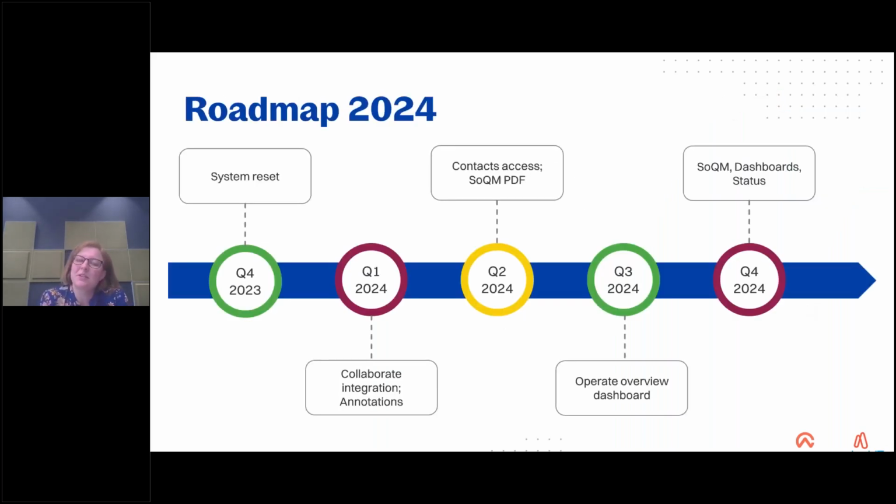For 2024, just looking at what we've done this year, we started with the system reset just at the end of last year. We've also then released our Collaborate integration and the annotations. In Q2, we released our contacts access feature, as well as printing your SOQM to PDF. In Q3, we released the Operate Overview dashboard. So coming up for Q4, this month, we will have your redesigned SOQM, some more dashboards, and also the status column in design. So let me show you a bit of what we've done.